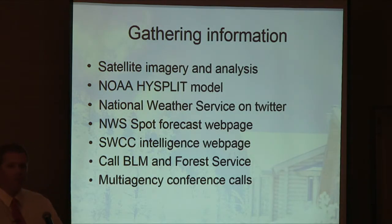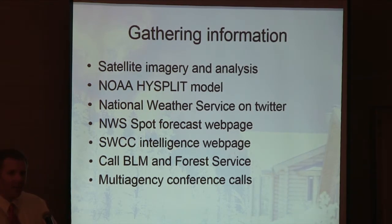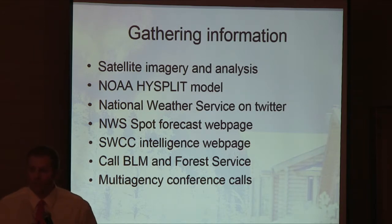So we gather as much information as we can before issuing statements through the media and to the public. In addition to the satellite imagery and the National Smoke Analysis, we use the National Oceanic and Atmospheric Administration's HYSPLIT model. HYSPLIT is great for predicting where smoke will go, as well as telling us where the air currently over Albuquerque came from. In other words, HYSPLIT can help us look forward or backward.